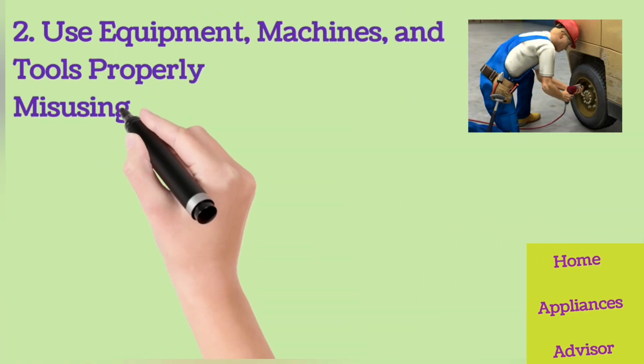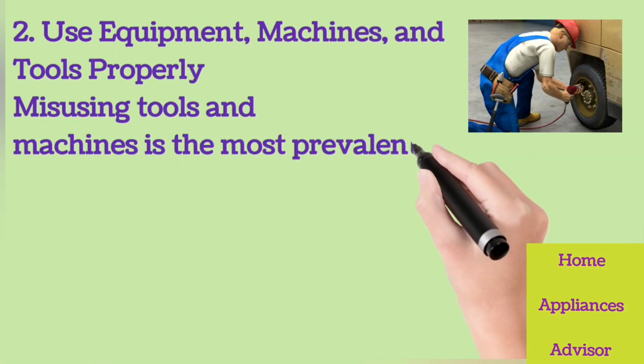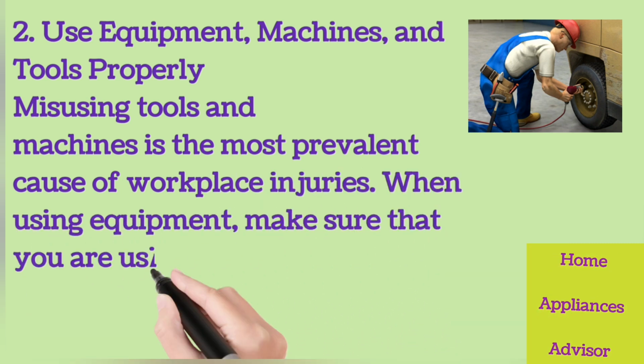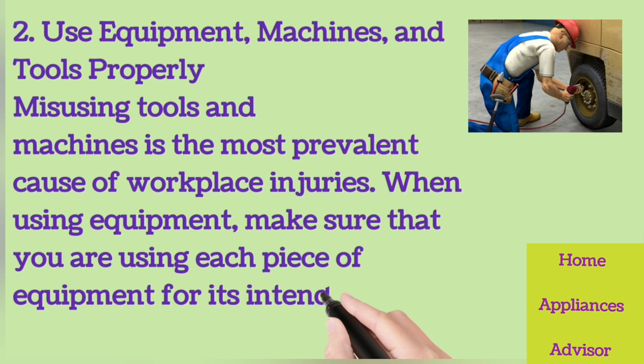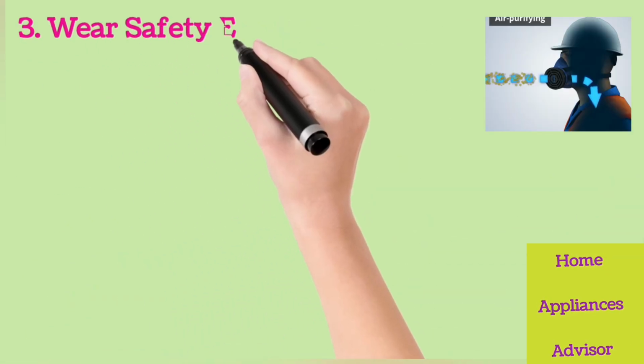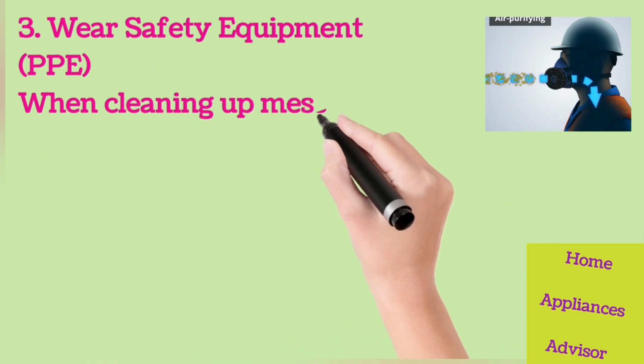2. Use equipment, machines, and tools properly. Misusing tools and machines is the most prevalent cause of workplace injuries. When using equipment, make sure that you are using each piece of equipment for its intended purpose and are using it correctly.